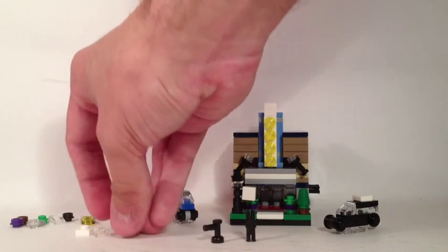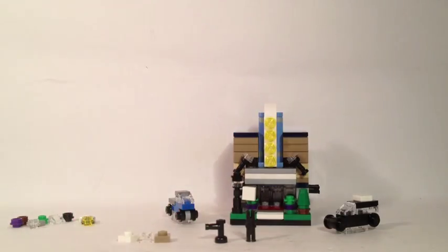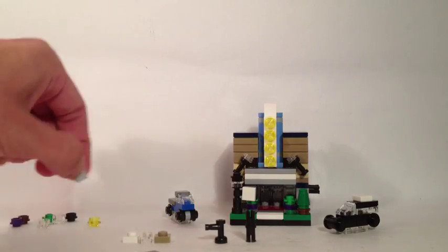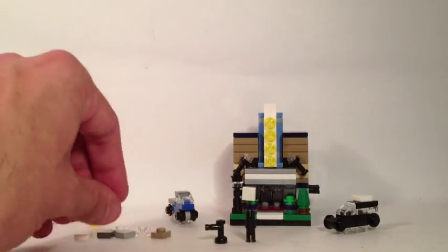As far as plates, we have one in white, one in tan, kind of like a darker tan, and one in trans clear. As far as 1x1 tiles, we have one in white, one in dark bluish gray, and one in light bluish gray.